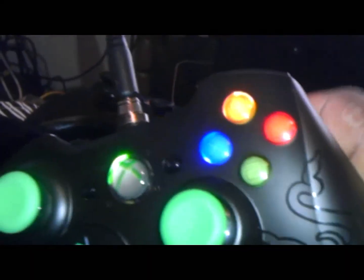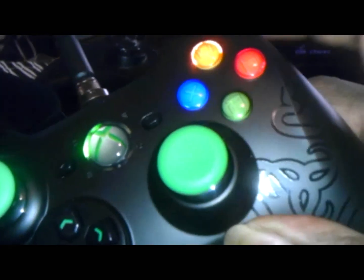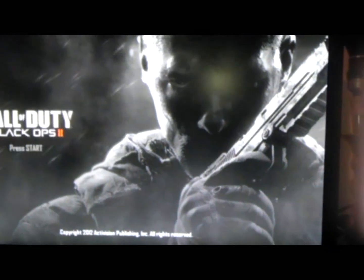But a simple program is you hold down this button right here. You pick the button you want to program in the back, and then you press the button that you want to program, and then the button in the back pops up as B. It's that simple. Hopefully I can program this button to run. That's what I want to do, so I can keep my fingers on the triggers on the controller the whole time. Look, let me get it in some Black Ops 2. There you go. I'm about to get it in, see how this controller works.